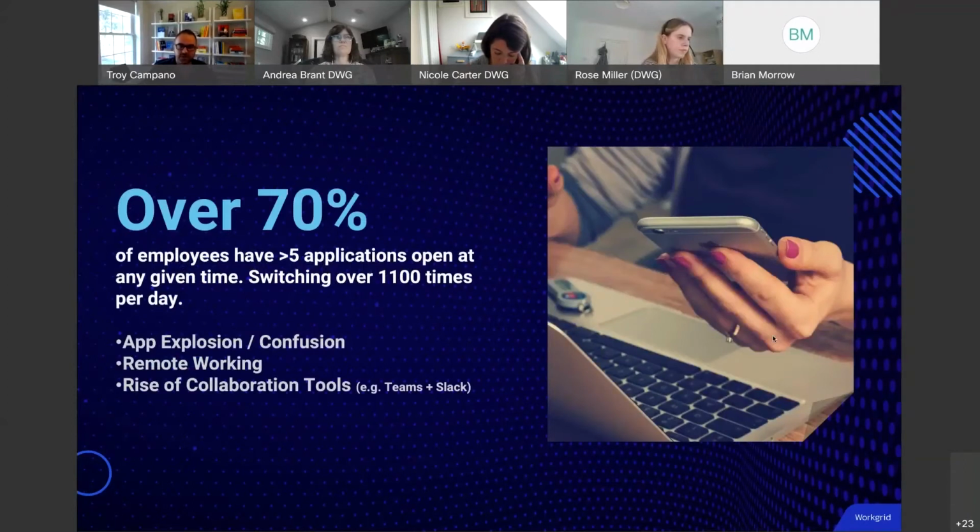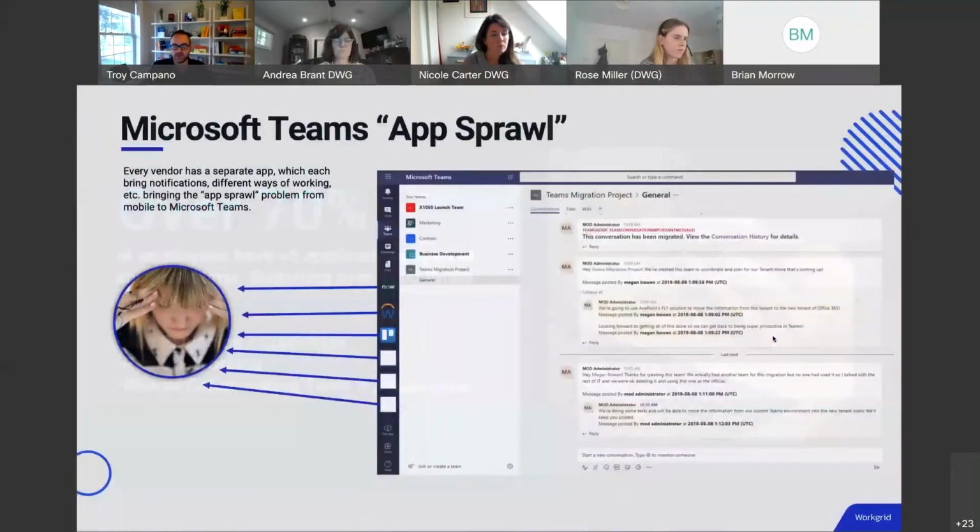Employees today, over 70% of them have more than 5 applications open. And there's just a huge amount of applications that employees are expected to use, creating this sort of app explosion. And this has gotten worse with remote working, right? Now everything in your digital workspace is through these apps that you're using today. And this has given significant rise to platforms like Microsoft Teams, as well as Slack. One of the things we've realized, both ourselves and working with our customers and prospects, is that as organizations through the pandemic rapidly rolled out Microsoft Teams and started to enable a number of different apps, there's this theme of app sprawl, that there's too many apps, too many things all reaching out to you. And this is exactly what Workgrid solves for, both within the intranet and mobile, and now within Microsoft Teams.